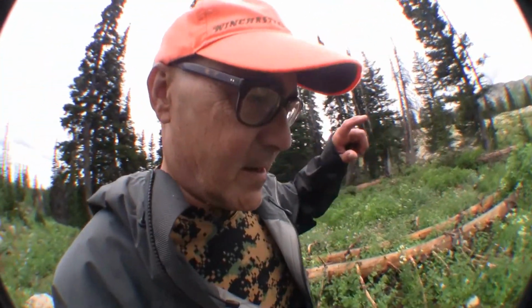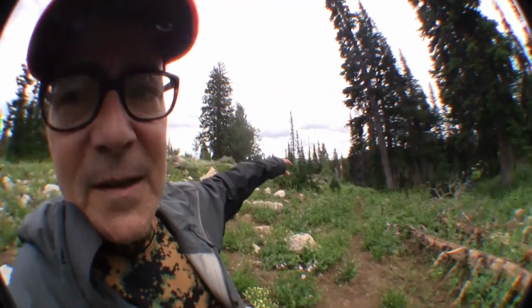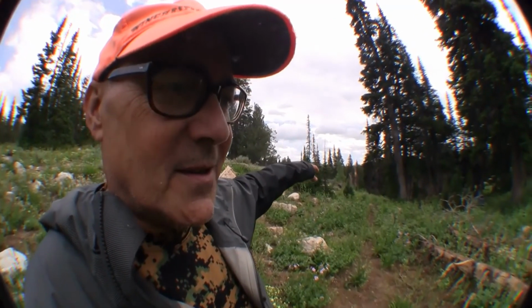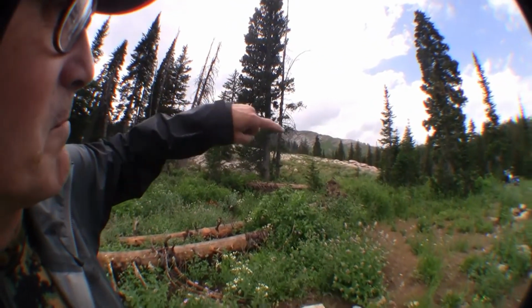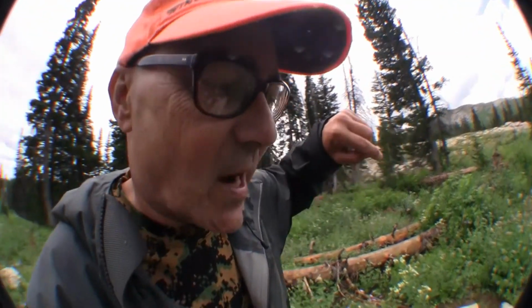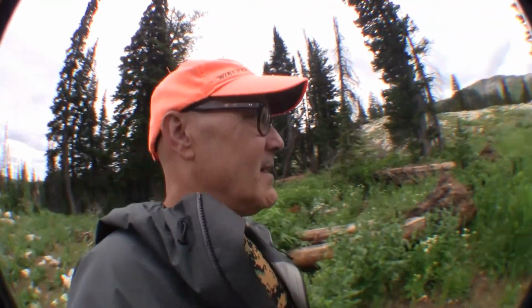This particular location is called Gibson Lakes. There's a real nice one down here. The first one that the road comes to, and then it comes back and circles around a smaller one, which I think is dry now. It's the third week of July, and the creeks are starting to dry out.